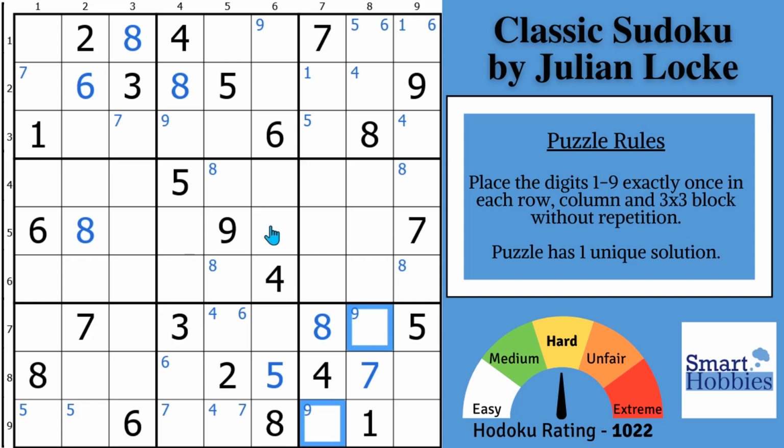I do want you to drop in the comments if you found any of those other strategies, the finned X-Wing, skyscraper, or the two-string kite. Now, I'm going to show you the one you overlooked.